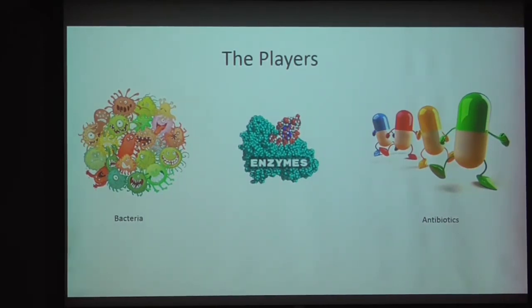The second player are enzymes. And this is the analogy I use. This is going to be the missile. And enzymes basically are proteins. And in this image, I'm showing in teal the actual structure of the enzyme. And then this red, white, and blue piece is actually a smaller organic molecule that is bound into the active site of that enzyme, because enzymes are proteins that bind molecules and do some chemical transformation to them. And then also the last player are antibiotics. And those are toxic substances that are released by bacteria to actually kill other bacteria that are competing with them.